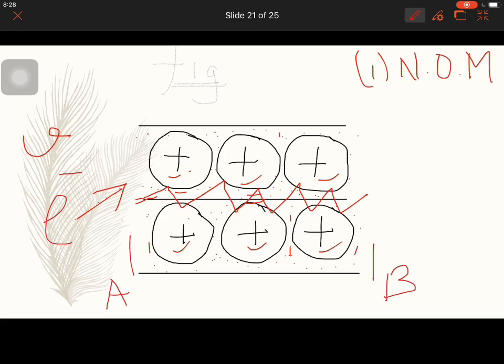So the second property that the resistance of a conductor depends on is basically area. When we increase the area, it means we are giving a larger area for the electrons to travel through. If we give a larger area, the number of collisions will decrease. So we see there is also a dependence on area. That means resistance is inversely proportional to area. Now there is one more dependence factor. What is that factor?